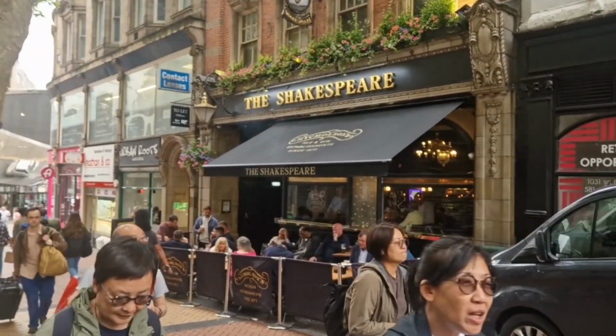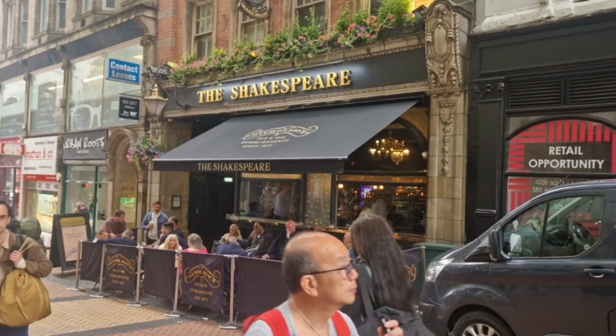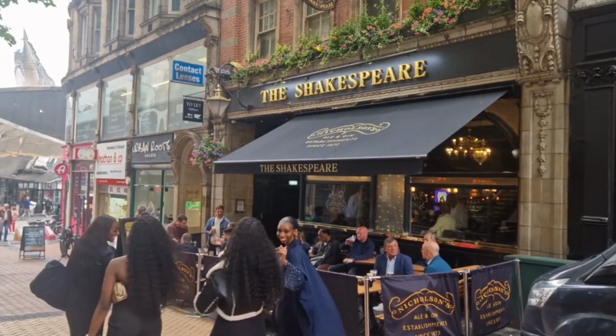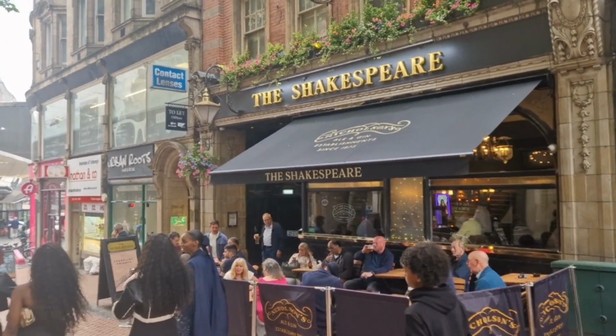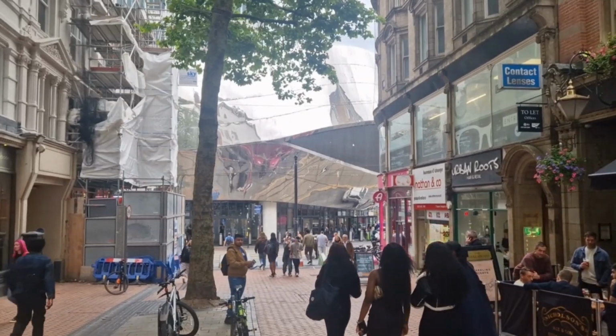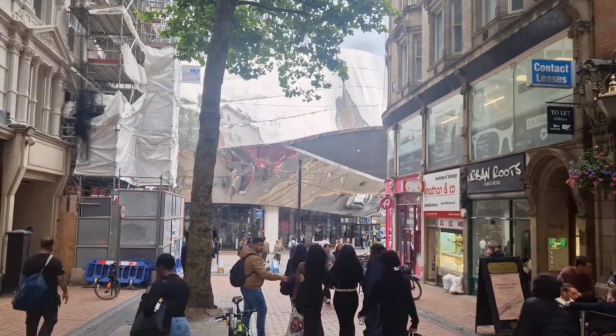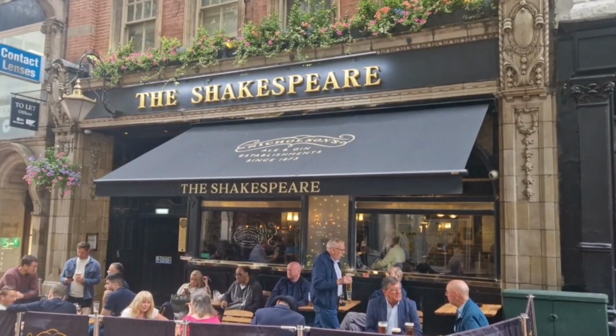Now there is the Shakespeare which is down by the station, which is this one, which is the one that everybody has suggested to go in. And then there is another Shakespeare on the outside up towards the Jewellery Quarter. This is the one by the station, by the entrance to the Bull Ring, isn't it? By the entrance to the big shopping type thing. Yeah, and that's the Shakespeare. Stop number 2. It's pretty beautiful.